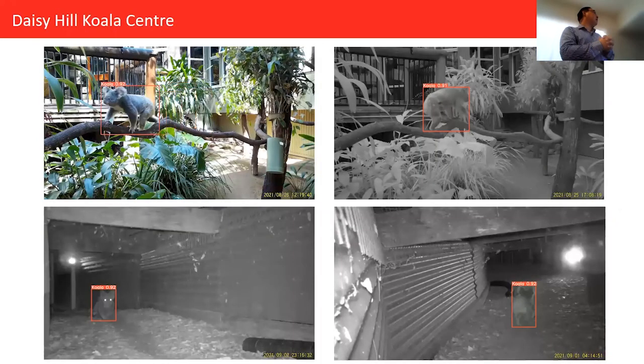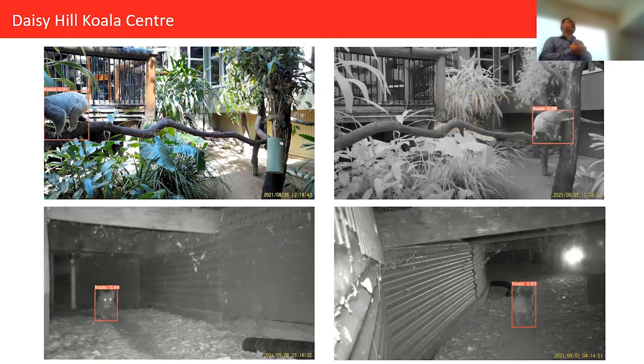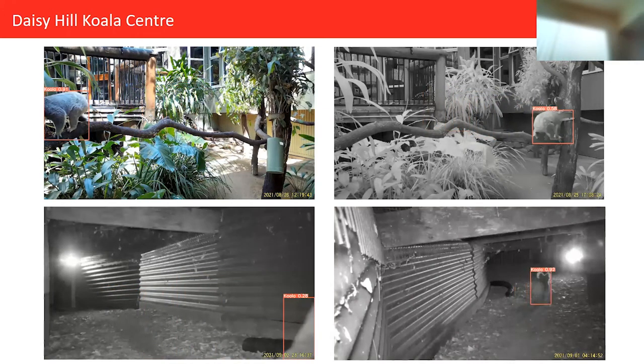So here are some examples of the tracking results. These slides show the videos we captured at the Daisy Hill Koala Center. These koalas are walking underneath this deck. We found there were 2 koalas walking underneath the deck every night. I don't know, maybe for exercise purposes.